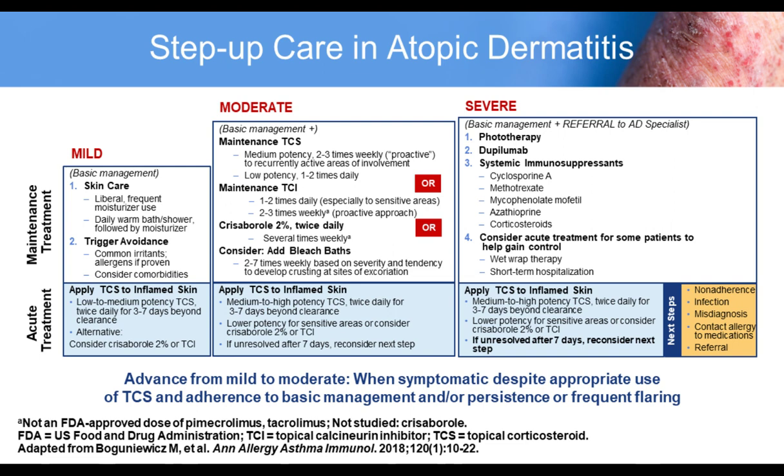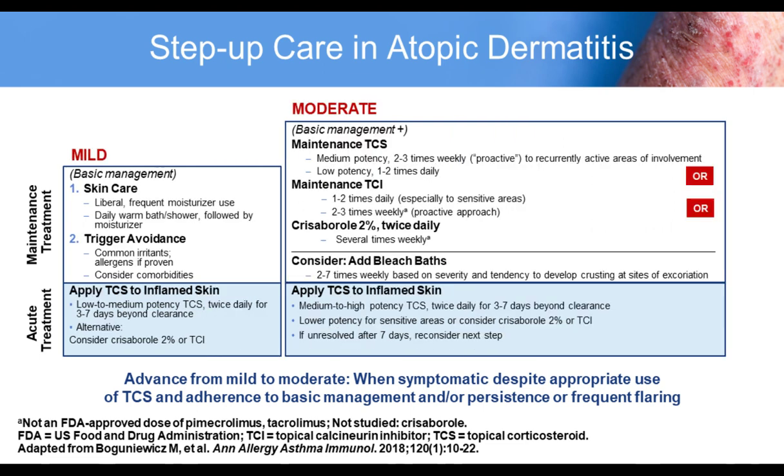I thought it's reasonable. This is a step-up care algorithm that's, I say liberally, adapted, because it was changed by a few people over time, including me, coming from Mark Bugunevich's article. But it basically starts with the basic principle of mild and moderate with step-up therapy and then moving on to severe. I want to highlight mild and moderate. Obviously, that's what we're talking about in our 6 to 17-year-olds for this talk.